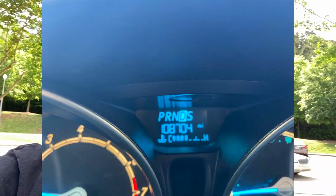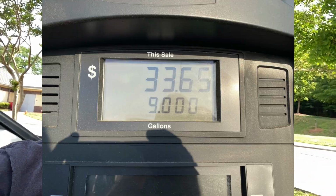I haven't done the math yet, but I took pictures of the gas pump and how many miles on the odometer, how many gallons I put in. So I'll do the conversion here later. But this is a nice rest area. Crazy going through Atlanta. Just crazy. Back on the road.